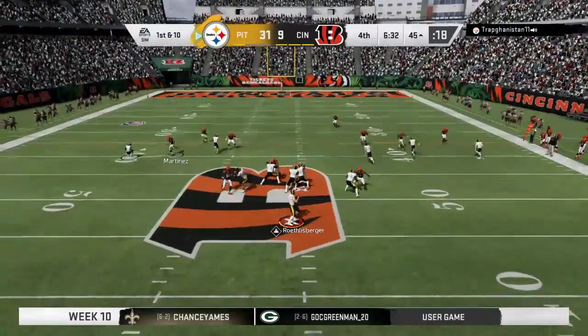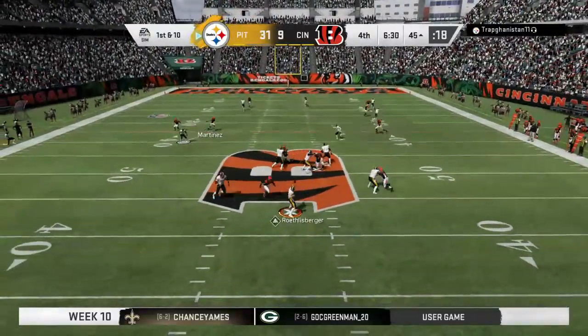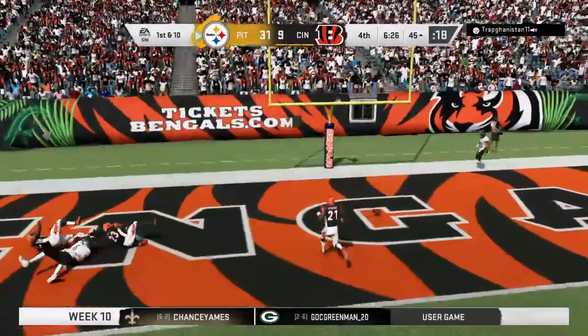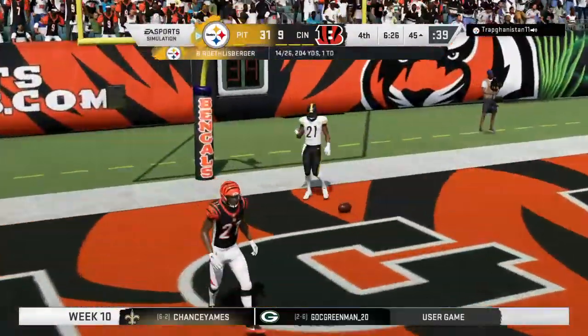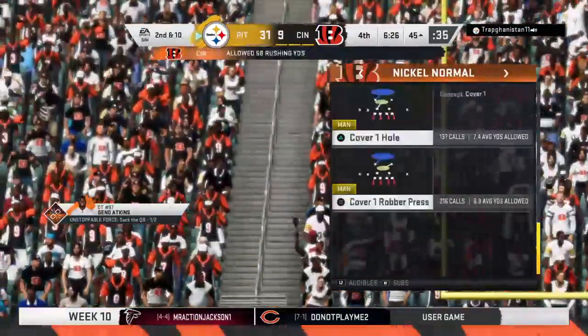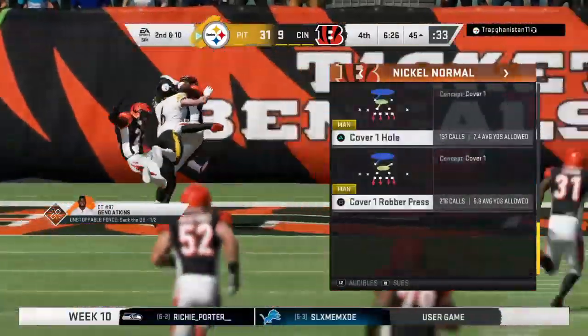They'll throw on first down with Roethlisberger. He's going to take a shot right away for the end zone. And that is incomplete. Showed off the arm strength there, but to no avail. 2nd down. The incompletion there stops the clock.